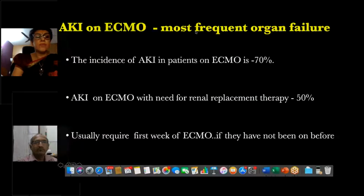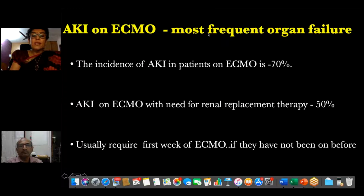Acute kidney injury on ECMO. The kidney is the most frequent organ that fails in any sick patient, leave alone ECMO, because that's the sacrificial lamb. Be it hypoxia or hypoperfusion, it's the kidney that takes the hit first. So the incidence of acute kidney injury in patients on ECMO is 70% because they are the sickest of sick patients. And acute kidney injury on ECMO warranting renal replacement therapy, the incidence is approximately 50%. And usually they require it during the first week of ECMO if they have not already been on some form of dialysis before ECMO was initiated.